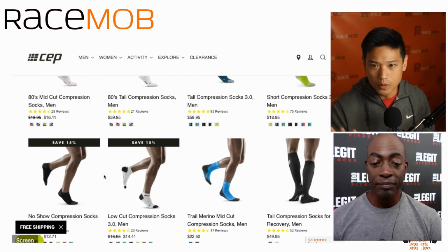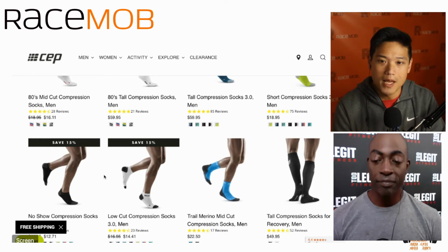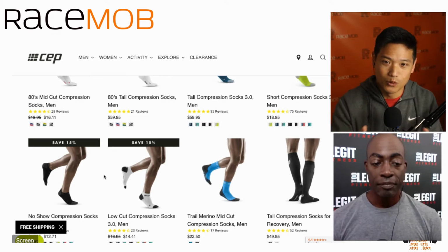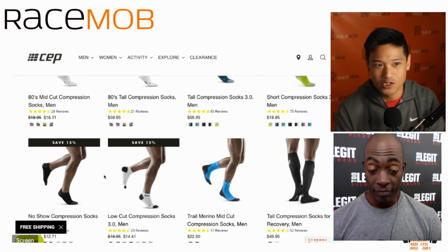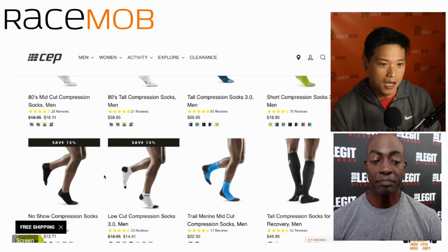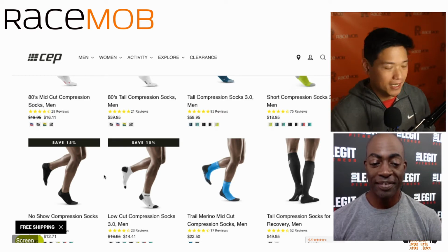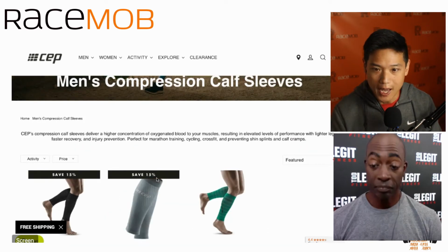Yeah, and I think we talked about this a little bit when we chatted with Meb, or had you chat with Meb Kovleski over with the Run Local crew. He mentioned that he was one of the first to start wearing compression socks, and I think he was wearing these CEP brand compression socks. I think the other thing that I love as well are compression sleeves, so the calf sleeves. So if you don't want the full sock, CEP also has calf sleeves.